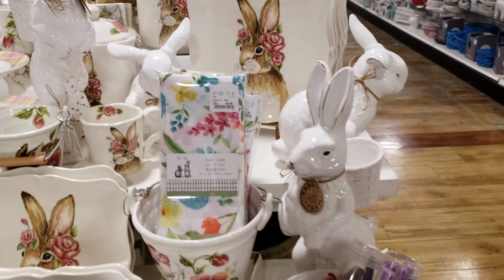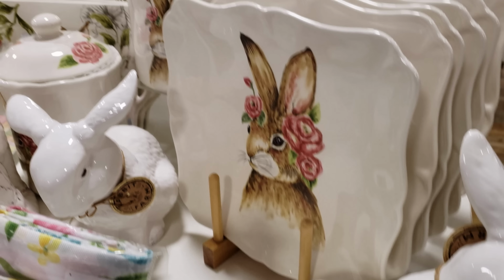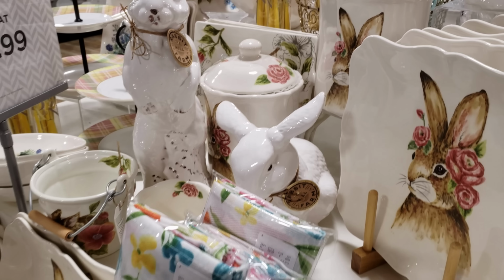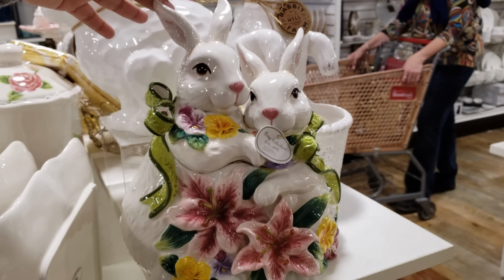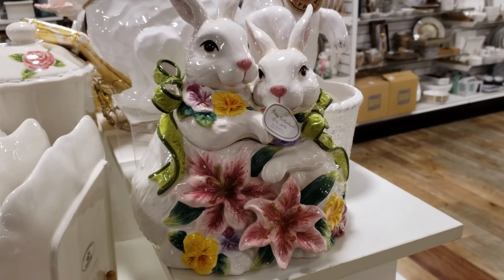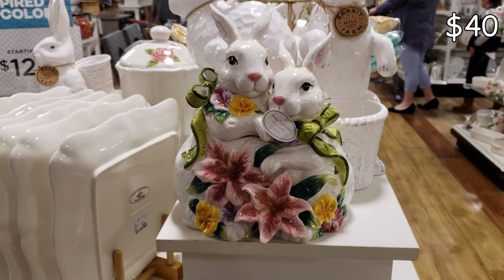Okay, let me make my way toward the plate. Let me see. Plates are gonna be $5. I wish I could see how much that jar is in the back. It's too packed back there. But look right here. I found another cute jar. Like a little bunny family, or husband and wife, girlfriend, boyfriend. That one's really cute. So that one is gonna be $40.